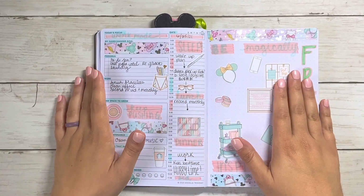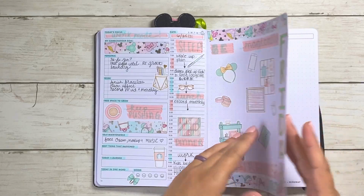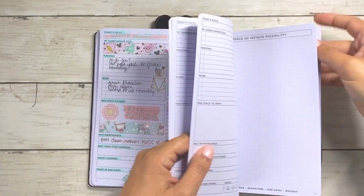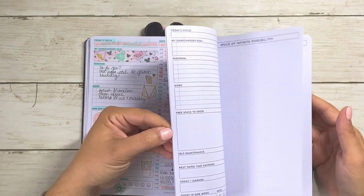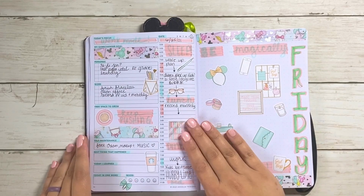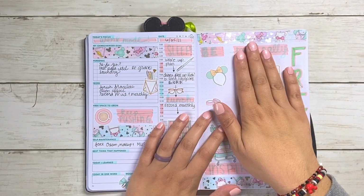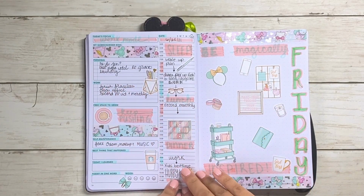I do not suggest pre-planning a whole week. Now, you definitely can go in and write things down on a sticky note. I actually don't have any more; I have to go into my monthly and see what I have going on for July. But what I would do is get a sticky note, write it down, and slap it on my space of possibilities. And then when I got to that day, I would write it in my hourly.